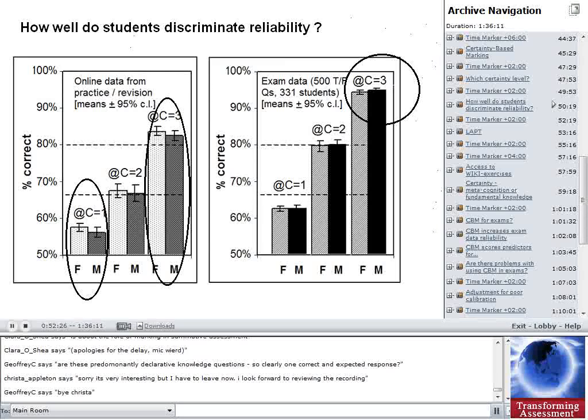In the exam data, there's absolutely no difference between males and females here. In the online data, there are slight, but certainly not statistically significant differences here. It's sometimes something that people bring up, the idea that females in psychological tests are sometimes less confident about their performance for a given level of accuracy than males are.